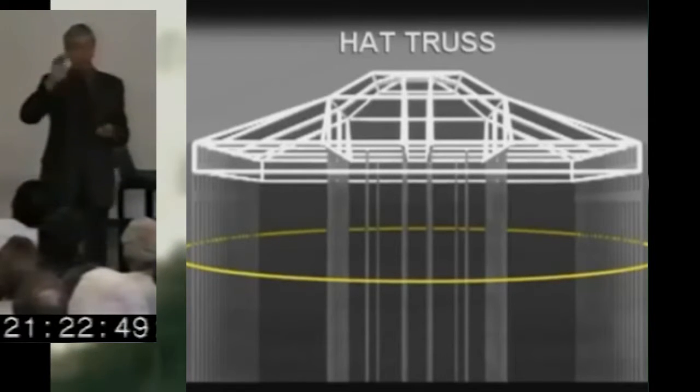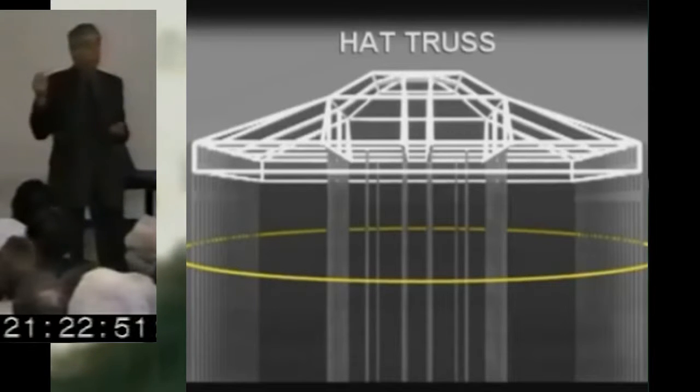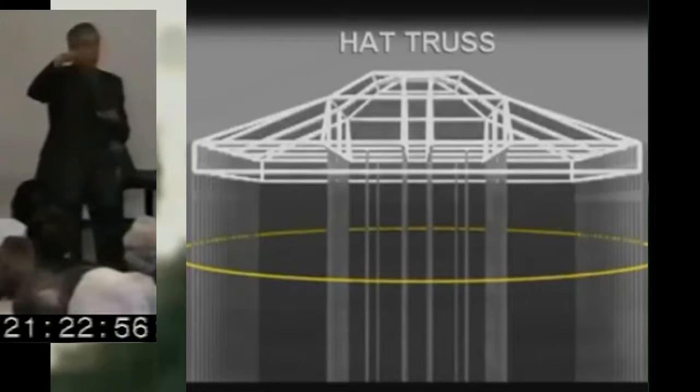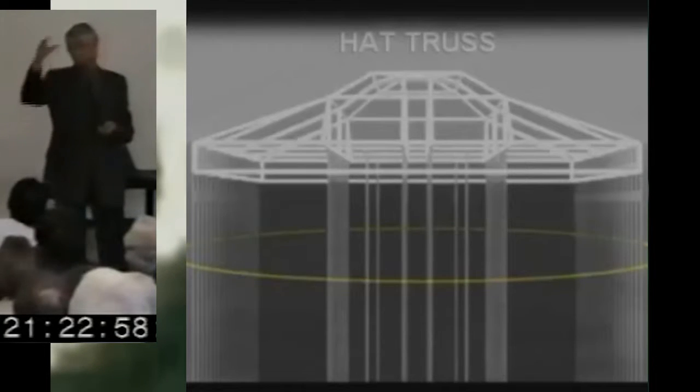So it was not only the horizontal distribution of the outside wall, which is obvious looking at the pictures, but the space frame at the top created the ability to transfer load from the outside to the inside and from the inside to the outside.